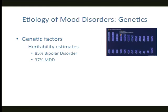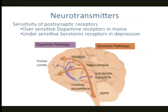The book talks a bit about gene-environment interaction, so I won't repeat that. I'm just going to hit some high points here. So neurotransmitters, boiled down to as simple as you can get when it comes to understanding neurotransmitters and their role in both depression and bipolar disorder. The neurotransmitters dopamine and serotonin, along with norepinephrine, have been studied extensively in mood disorders.